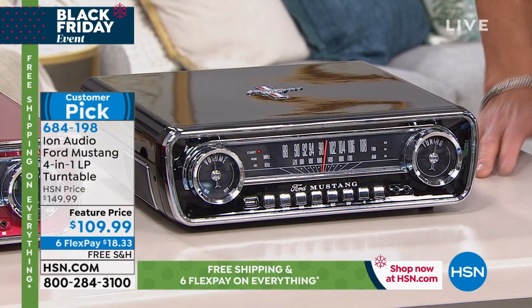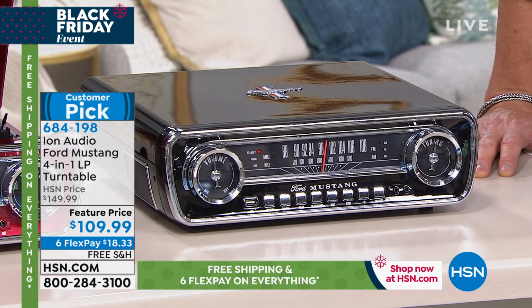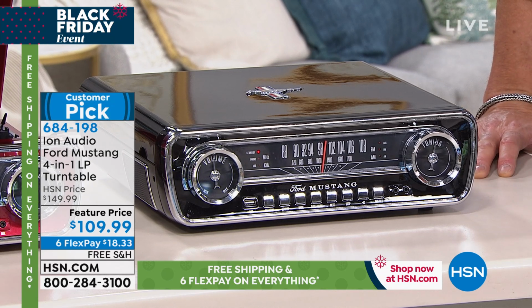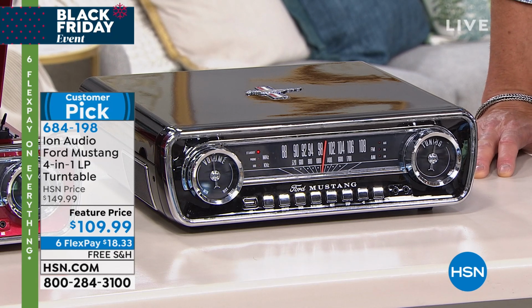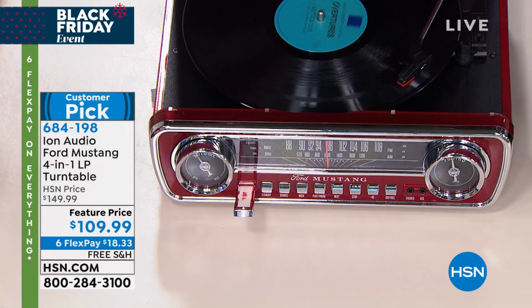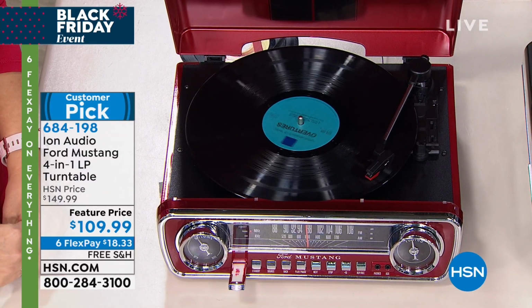If it just played records, I would buy it in a heartbeat, but it does more than that. It'll play your digitized music as well via the USB. You can plug a stick in there, right? No problem. You can plug your phone right into here. Sure can. If you want to plug your phone and listen to all your Christmas carols on your phone. You can play a record on it, and it's got an AM/FM tuner.